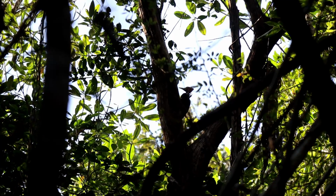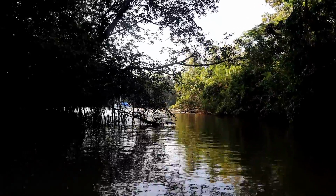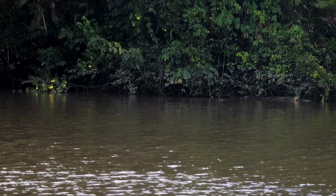The most exciting thing we saw was this woodpecker on our way back downstream. But then back on Florence, I spotted a caiman sneaking past in the shallows.